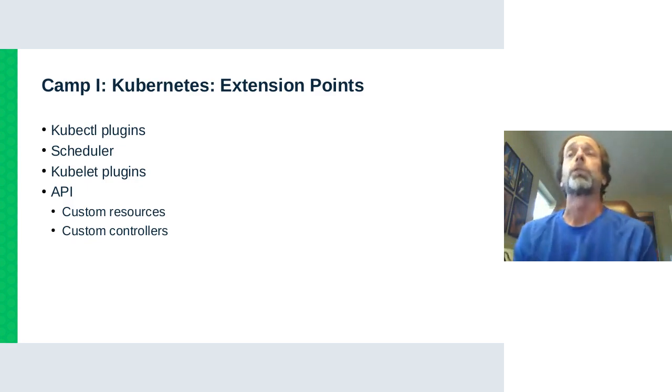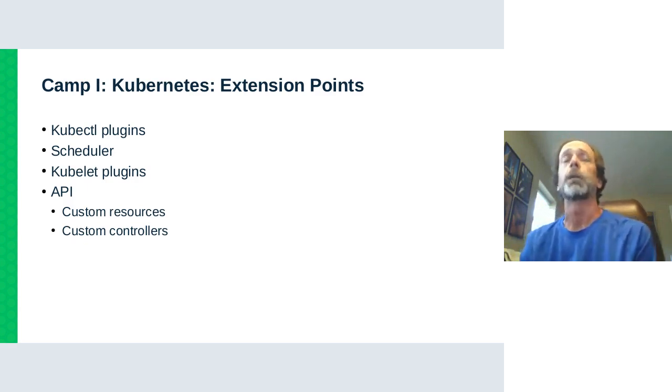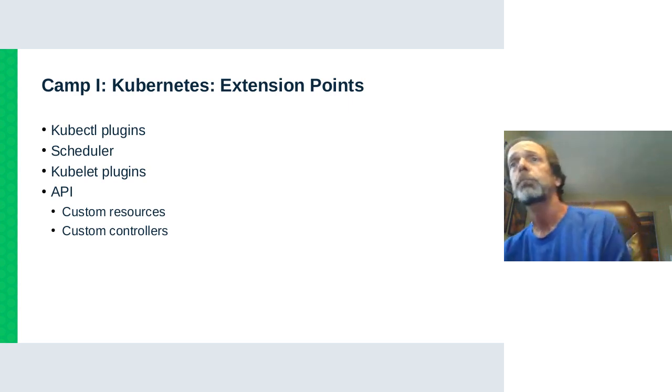So Kubernetes is a huge project, and I certainly won't pretend to know much about the thing, but we did need to know a little bit about its extension points so we could understand how projects like virtlet and KubeVirt went about extending the thing. And it can be extended at several points, all the way from a client kube control program via plugins, all the way down to the kubelet service running on the individual nodes.